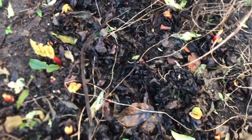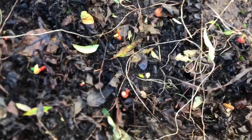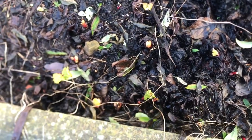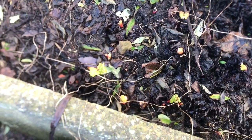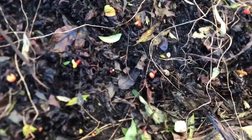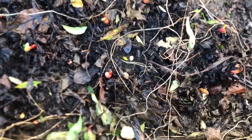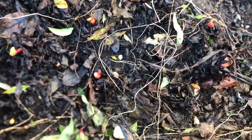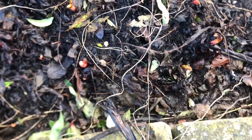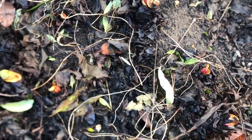I usually force some rhubarb, which I've done a number of times over the last few years. I think I'll probably do that again this year. It always produces some nice sweet rhubarb. I tend to alternate the forcing between this crown and another crown, just so that it doesn't over exhaust the rhubarb plant. But it is nice to see things starting to emerge.